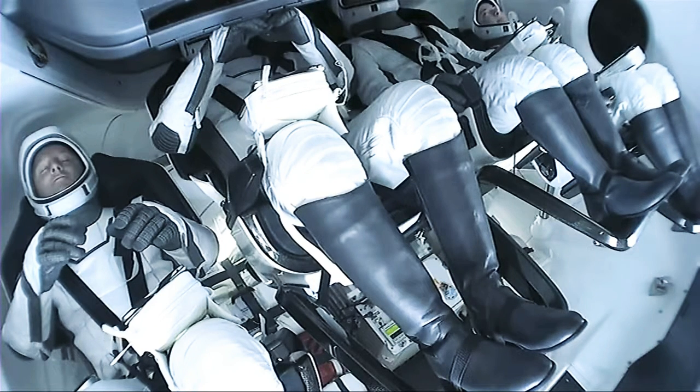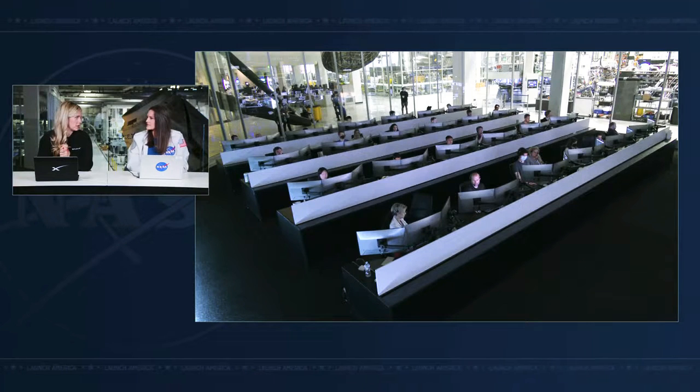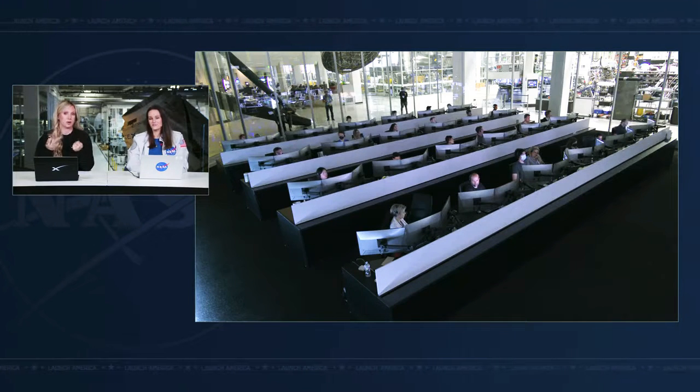The screens that were on either side had the same display. And that was actually a display for Draco's thrusters. Whenever the Draco engines are firing on Dragon, that graphic will actually show them which ones are pulsing when. So whenever we get into more of these events that require further Draco burns, we'll definitely be seeing that light up there on their screen.